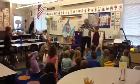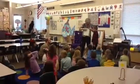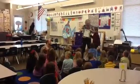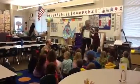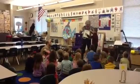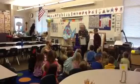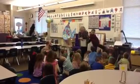Look at this. Three-star writers not only go from the left to the right, but when they get to the end, what do they do? They come down to the next one, but where do they start? And do you know what we call that? They use return sweep. Okay.